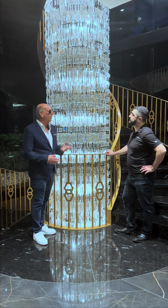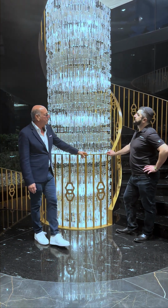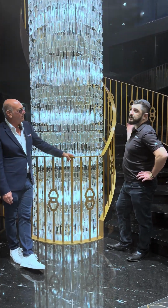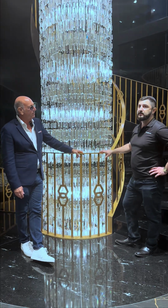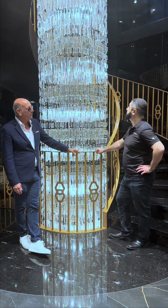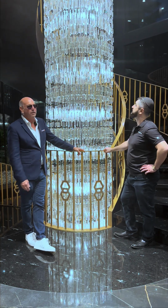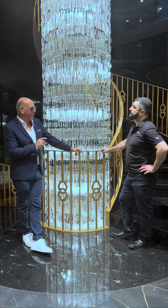The chandeliers in this home alone, over $4 million. Yeah, it's the centerpiece of the home. The moment you drive in, you see it. Anywhere in the space, it always draws your attention. Nothing else like it. The way it's integrated with the staircase, just super sick. It's beautiful from upstairs. It's beautiful from downstairs.